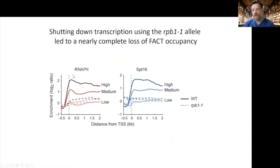So FACT correlates with Pol2, but it also depends on transcription for occupancy, because if you shut down transcription, and this is done here using rpb1-1, which is a Pol2 allele that, when switched to high temperature, shuts down transcription.